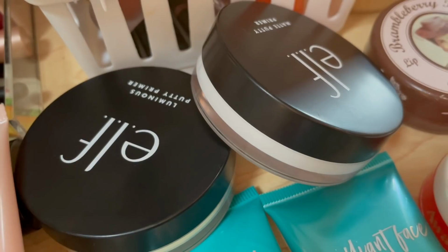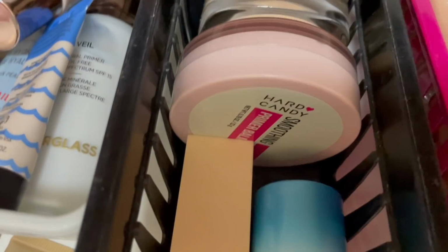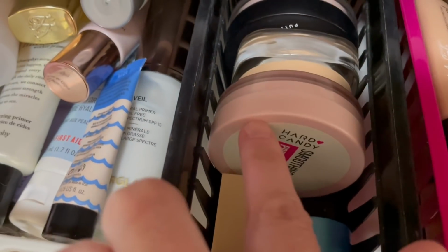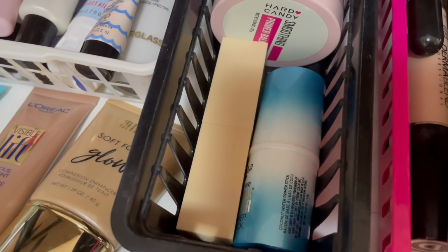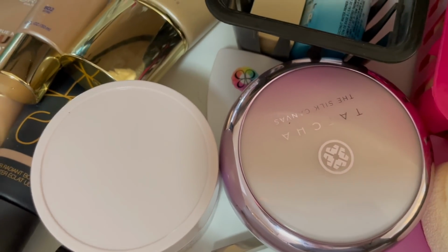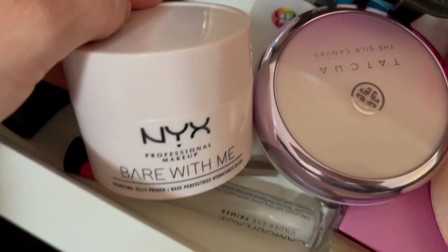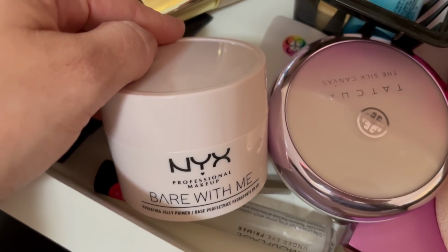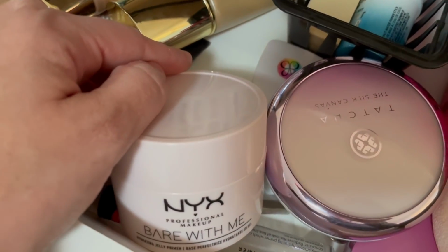And then over here, did I mention that I'm getting rid of these e.l.f. Luminous and Matte Putty Primers, just keeping their regular one, just for comparison's sake. I've got the Hard Candy that I prefer here, a Catrice one, and then a couple of stick primers from Beauty Bakery and Hard Candy as well. The Tatcha has a big footprint, but I'm not letting that one go. And also this one, I was playing with this recently, the Bear With Me. It's like a jelly, legit jelly in their primer. It's kind of fun to use from time to time.